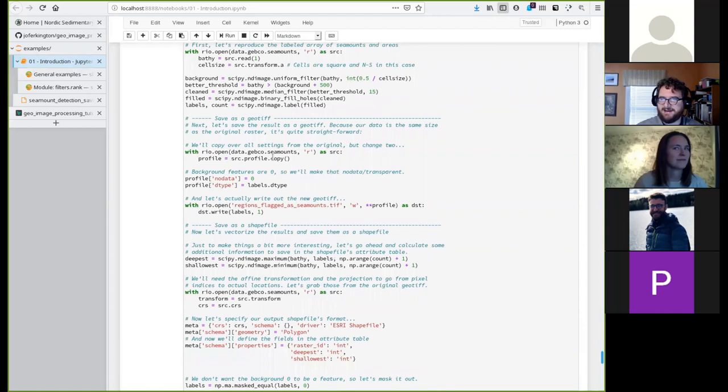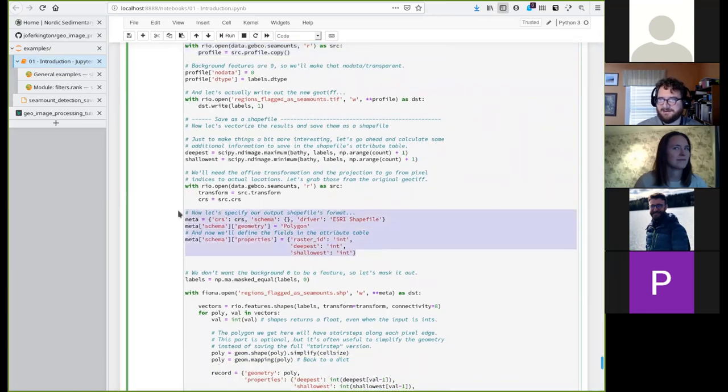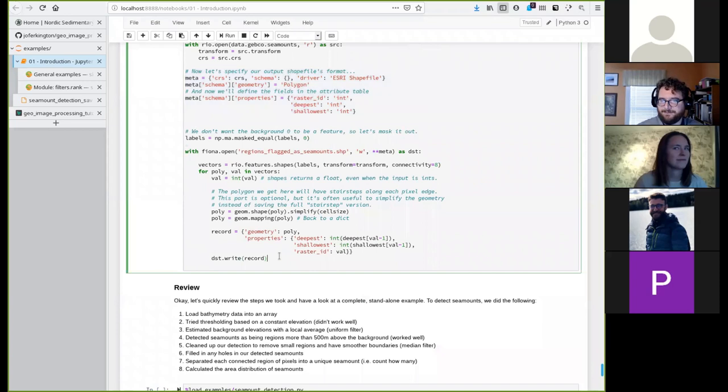So the basic idea, we're going to copy out our new classified raster using our settings from the previous one. We're going to actually make a shapefile, define the fields, and then write out all of these features into it. So there's a lot of understanding the libraries and knowing how to do this in this example. But if you ever just want a quick example of, hey, how do I save a geotiff? How do I take something in that geotiff and vectorize it and write it out to a shapefile? Here's a quick example of doing that. And hopefully you find it useful.